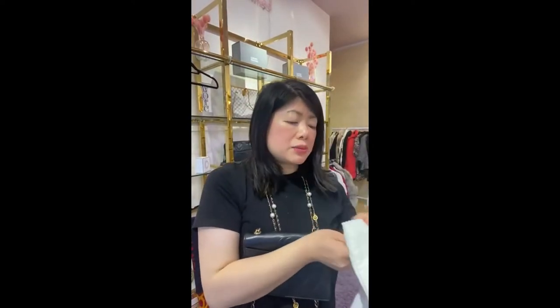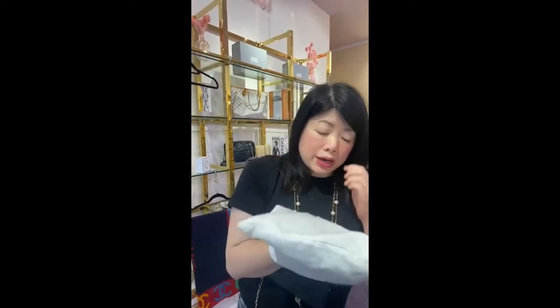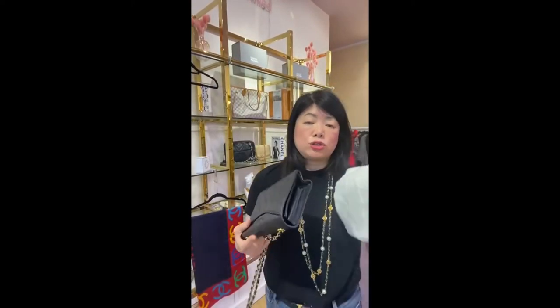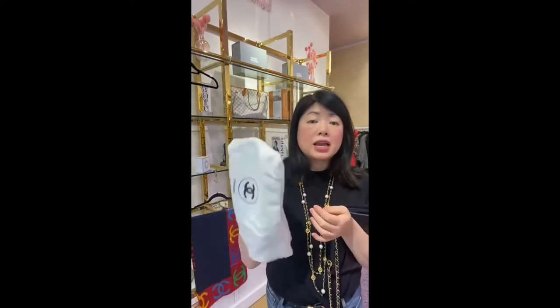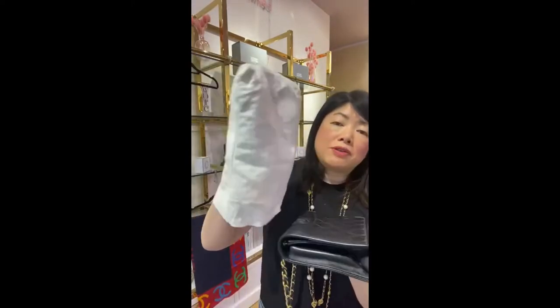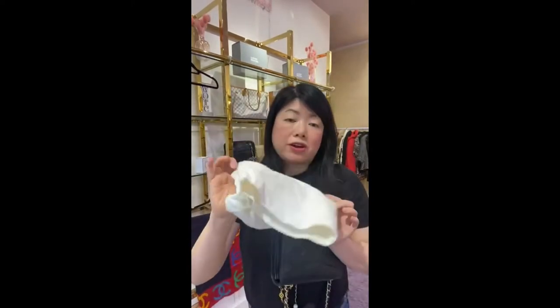So these white dust bags were produced and supplied by Chanel with all the bags sold during the mid to late 80s to early 90s. And these little woolen bags were not only designed to store your bag, but they have another function. You can use it as a glove mitt, so you put your hand inside, and it's a great way to condition and rub and bring back the shine, especially on lambskin bags. So it has a dual purpose. If you ever see these dust bags and you have a vintage Chanel collection, grab one if you can. They're actually very, very useful.